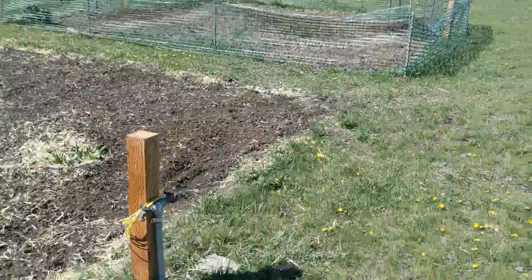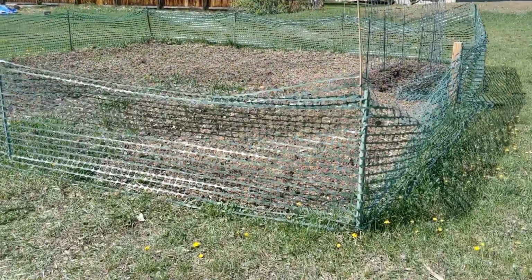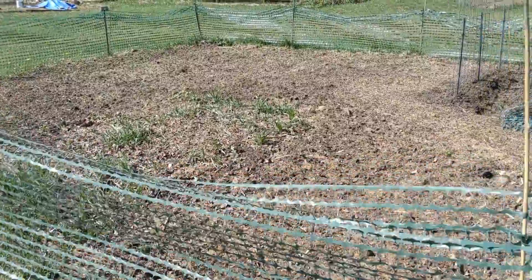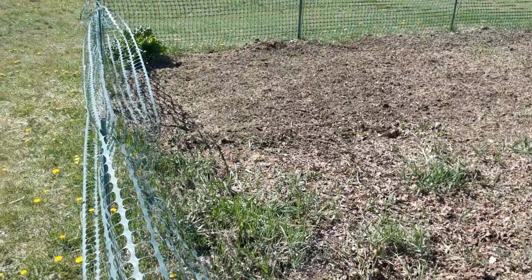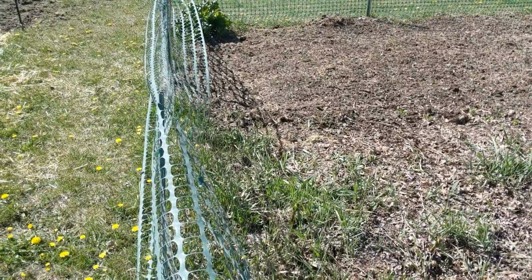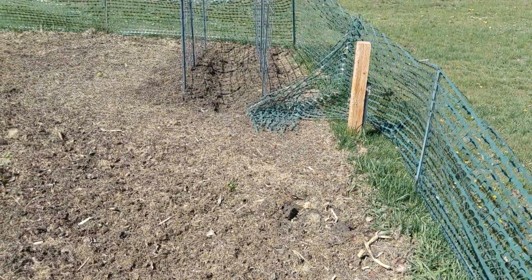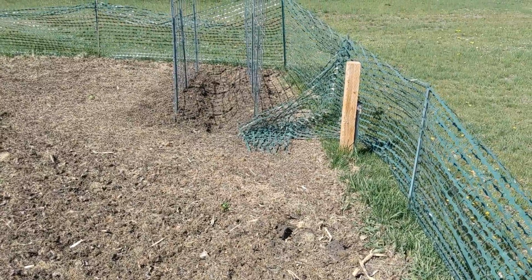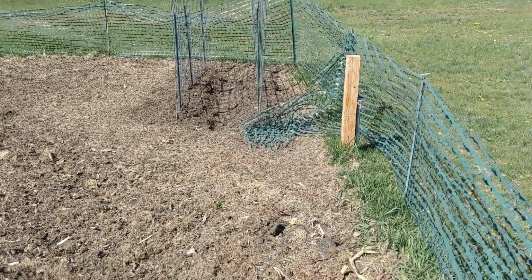And then finally over here we have Kurt and Sharon's garden. And Kurt's been working the soil up, did some tilling. He has a rhubarb plant over there in the corner. I know he's getting this ready for, I'm not sure if that's for tomatoes, probably, but something that will need support.